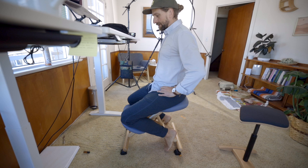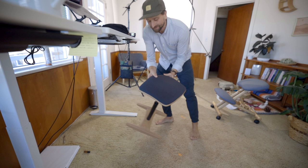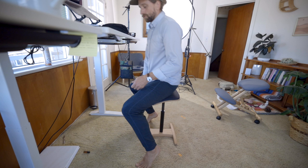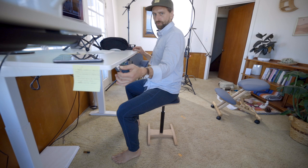So this, on the other hand, one challenge is just lining it up. See how the base turns when I do that? You want the base to go sideways, right? So the tracks are running sideways. So when you come like this, you're ready to roll when your desk is down all the way.